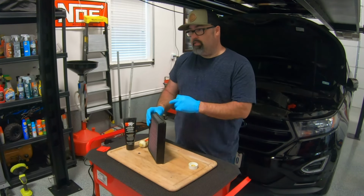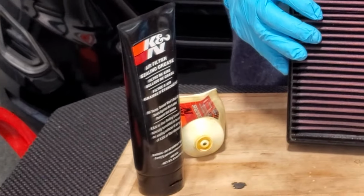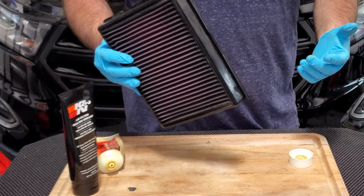But that is my absolute solution for the issue of anything bypassing a K&N filter. Again, I'm just telling you what works for me, so give it a try, see if it works for you. Hope it works out for you.